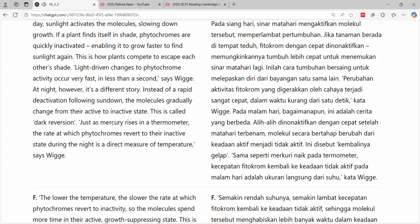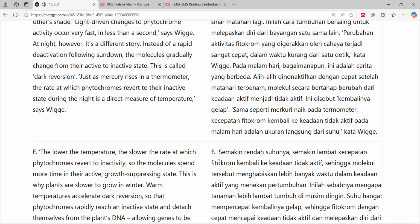At night, however, it's a different story. Instead of a rapid deactivation following sundown, the molecules gradually change from their active to inactive state. This is called dark reversion. Just as mercury rises in a thermometer, the rate at which phytochromes revert to their inactive state during the night is a direct measure of temperature, says Wigge.